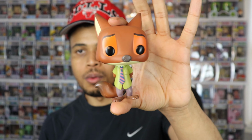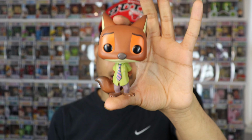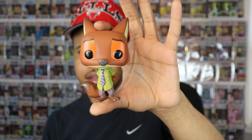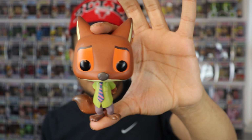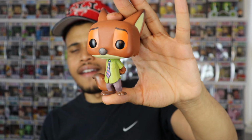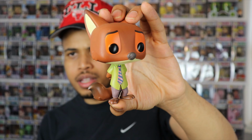Alright, so up next, as you guys can see, they're all going to be Zootopia pops. We have Nick Wilde the Fox from Zootopia. So Nick was the character in the movie where he was kind of trying to figure out if you could trust him or not. I won't spoil too much of the details in the movie just because I think it's such a good one that people should check out if they have not already. But Nick was a really cool character.